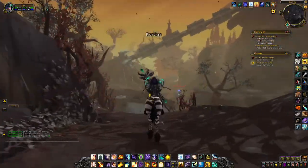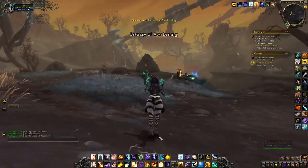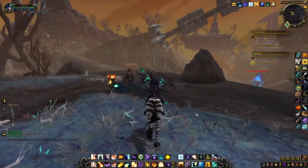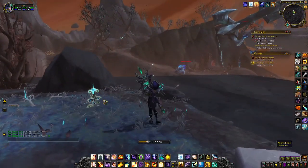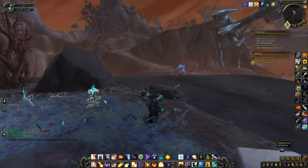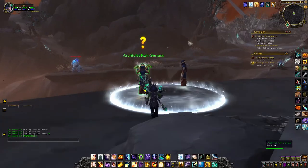So it looks like they're down this way a little bit. Nearly there, I think. Rocks here. Is this an illusion rock? Yeah, I think that's an illusion rock, but there's a herb. Pretty flowy. Mine. Illusion rock. Right, let's turn in the quest to them.